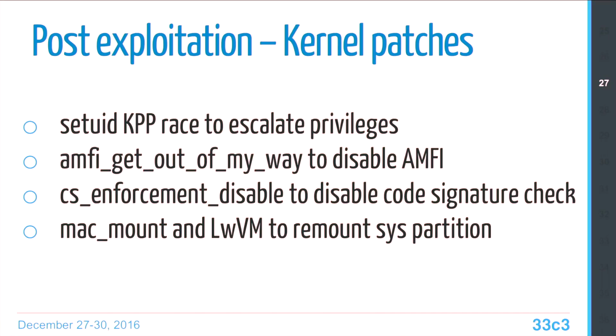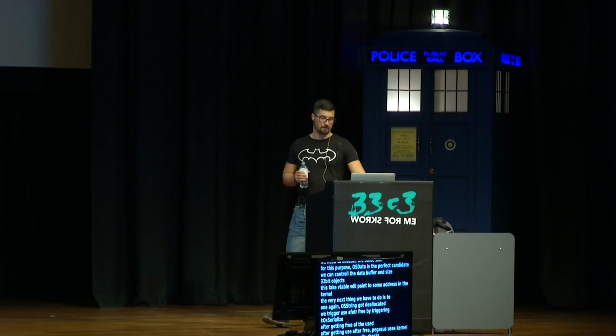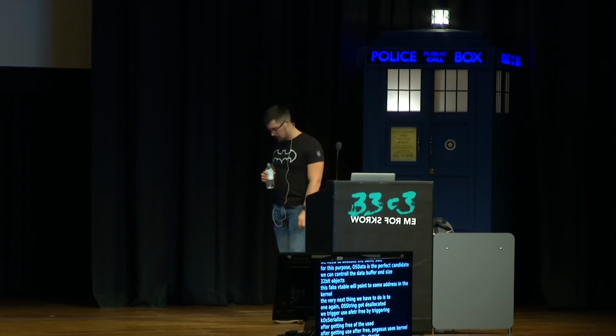So after getting use after free, Pegasus uses some kernel patches to disable security checks, like patching setuid to easily escalate the privileges, bypassing MFI checks by patching out MFI get out of my way, disabling code signing enforcement by patching cs_enforcement_disable, and finally remounting the system partition to be readable and writable, so it can execute a loader for the next stage. They will download and decrypt the next stage.